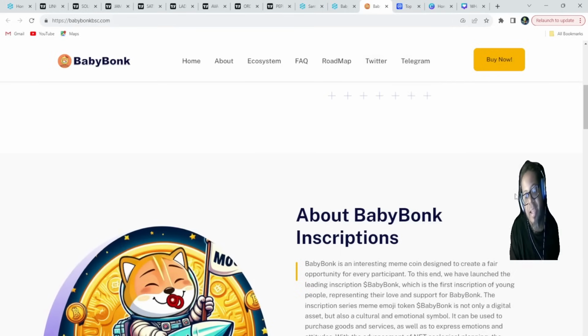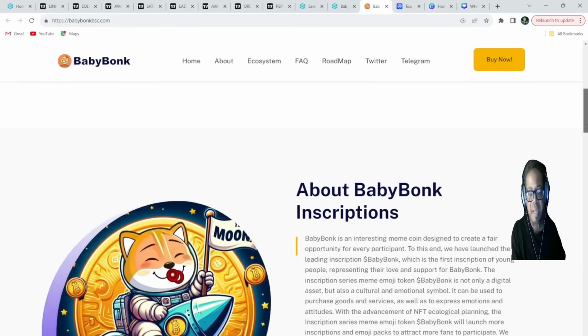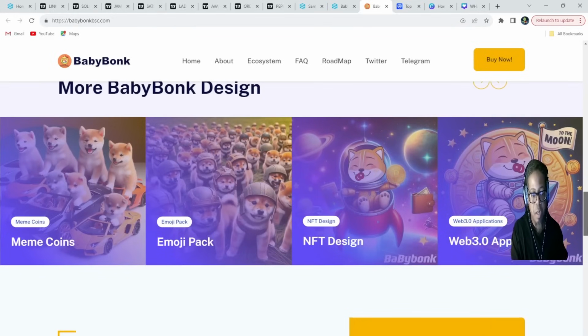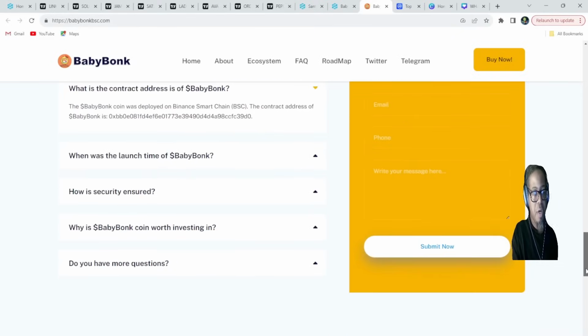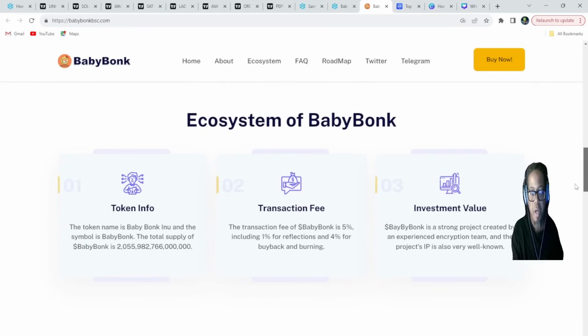Here's a website, Baby Bunk Inscriptions. You can check this out, babybunkbsc.com. It's the ecosystem of Baby Bunk. You know, emoji pack, meme coins, NFT designs, Web3 applications. They have a lot of different things on here. Their tokenomics is going to be somewhere on here, but you guys can, here it is, a transaction fee.